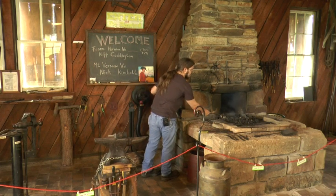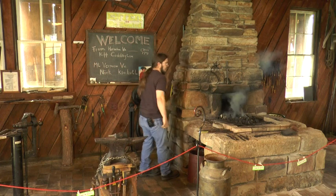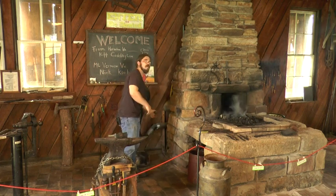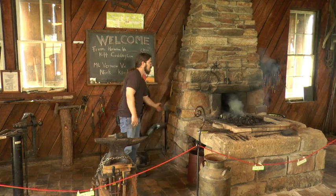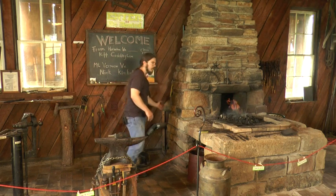Nails, as necessary as they were, were not typically made at Mt Vernon. A lot of people assume that they're going to be doing things like that constantly, but really it was only a handful here or there.